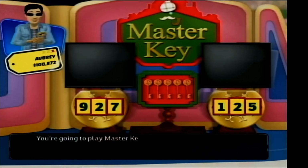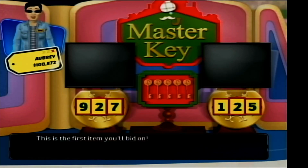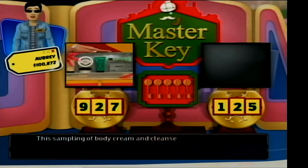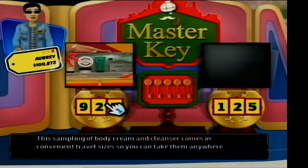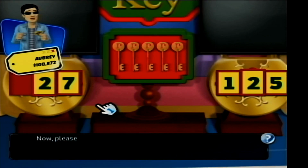You're going to play Master Key for a chance to win $15,000. You can this sampling of body cream and cleanser comes in convenient travel sizes, so you can take them anywhere. Is the first. You are right. Now please select a key.